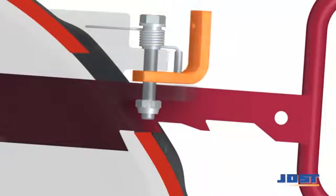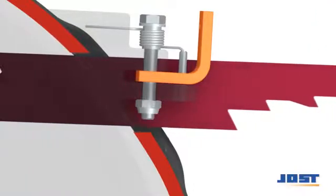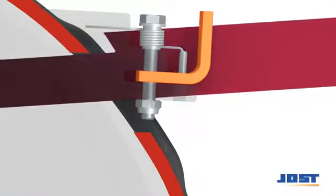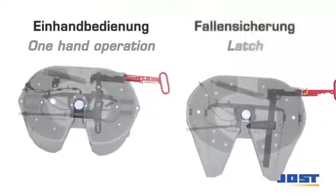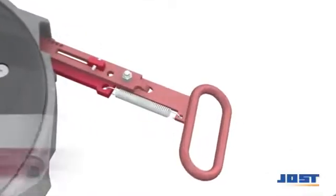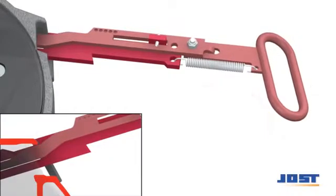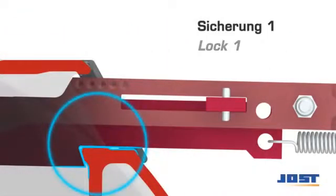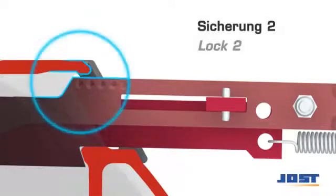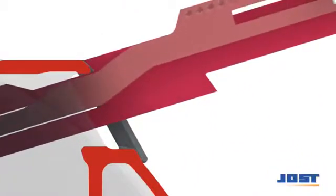By lifting the automatic latch, the operating handle can be pivoted forwards, withdrawn, and hooked onto the edge of the main plate. To open the one-hand operation, the handle is drawn out until the locking edge is exposed, then pivoted forwards to enable the handle to be completely withdrawn, and hooked onto the edge of the main plate.